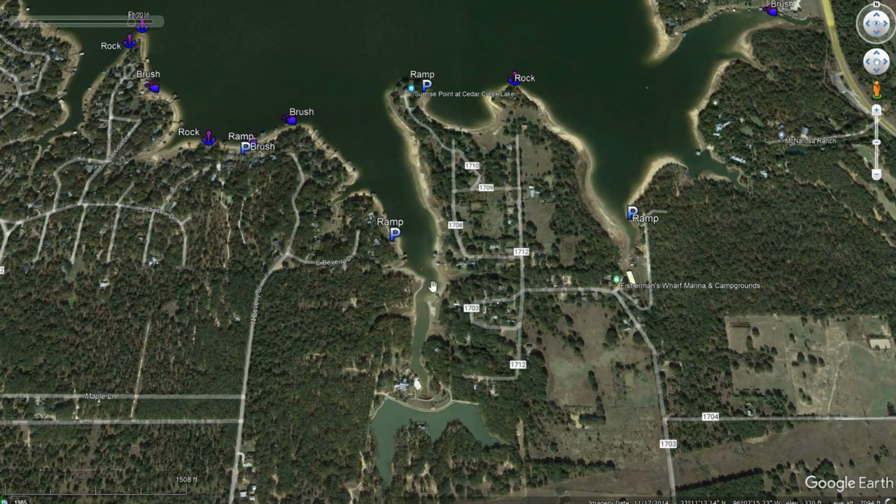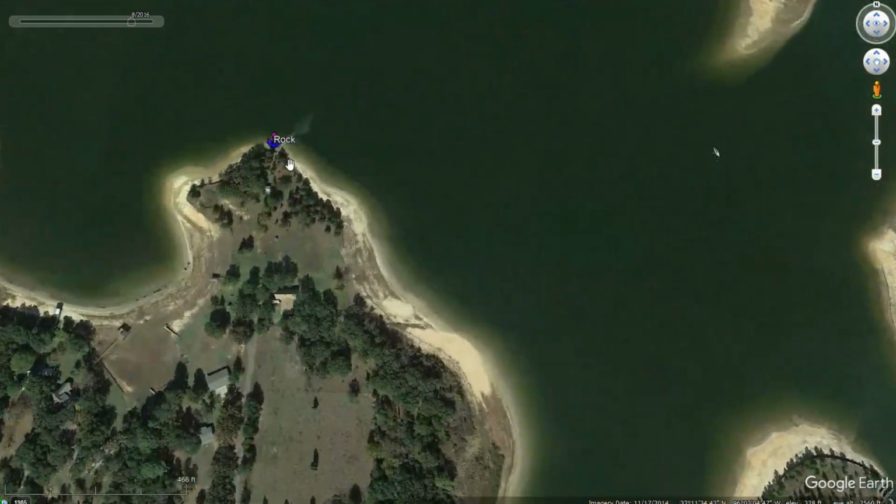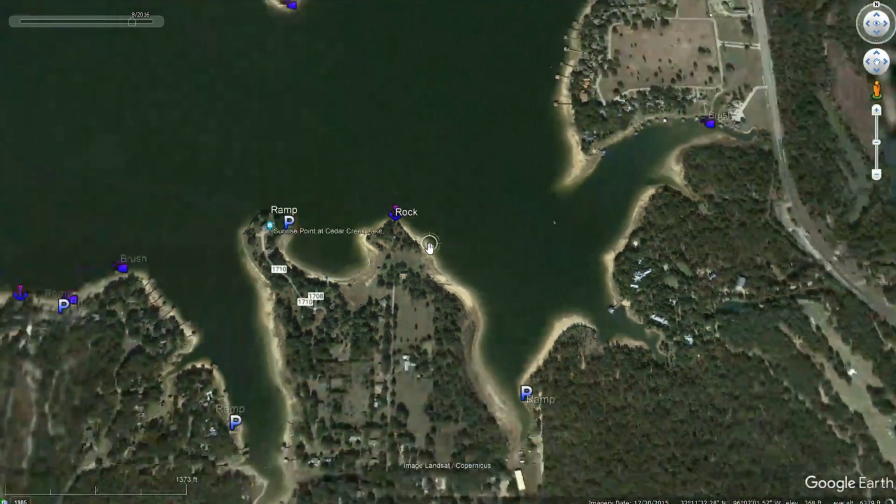This little pocket in here, it looks interesting. Got some pretty good little pinch points going on back in there, but I just didn't see any cover or anything like that I could mark for you guys. As we move over here and we get off the edge of this little point, is some rock right here behind this dock. This is kind of an isolated dock, so that could be a pretty good spot to fish around, but it's also got some rock that's right there off the edge of the point, so check that out.